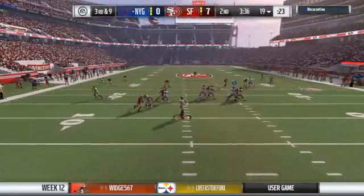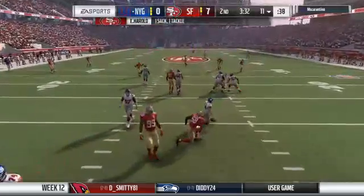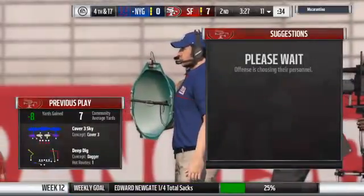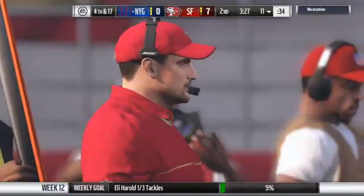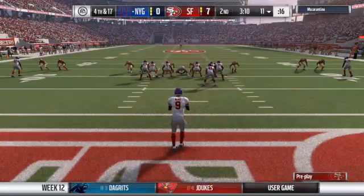Now a shotgun snap as they'll look to throw. And he'll be wrapped up around the waist and pushed down. Eli Harold coming in to drop him for a loss of 8, and it'll be 4th down. Here's Brad Wing now as the drive goes backwards, so he's on to punt it away.